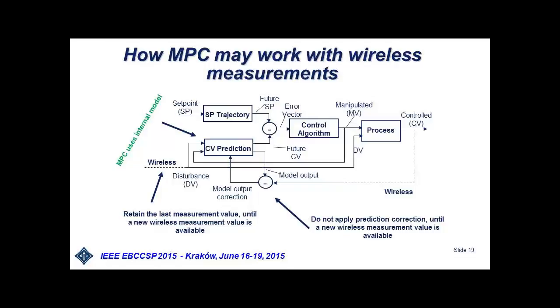So why am I showing this? Normally the model is updated every time we get a measurement. We need to refer to the real measurement and update the model. When there is wireless, we use this model in such a way that we don't update it. We use only the internal model for the control, which maybe is better explained with this diagram here.